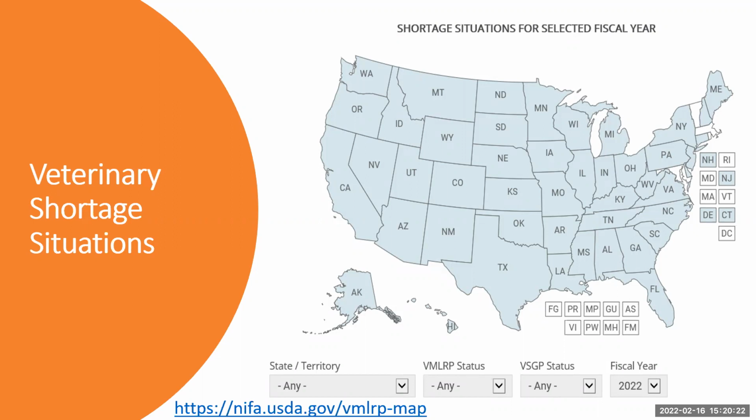Those interested in applying for RPE grants will use this map to identify the shortage situation areas they intend to fill and to find the details of the veterinary needs of these areas. Those applying for EET grants may want to review the shortage situations in their state to better understand the specific needs of food animal medicine in their area.